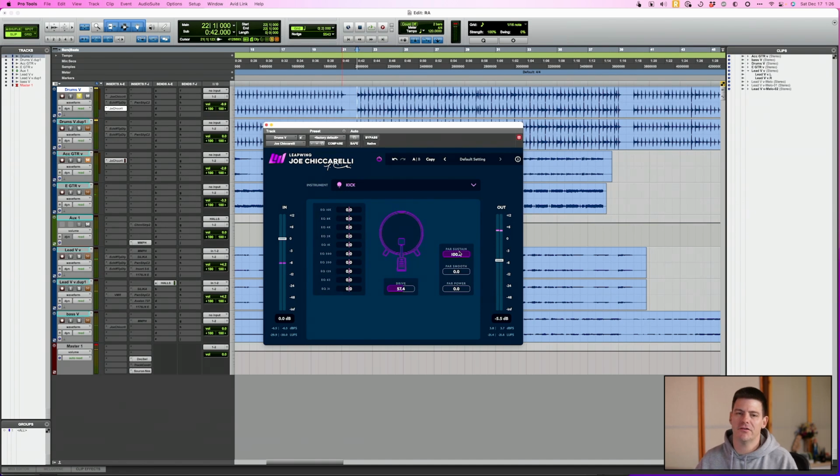Like even that parallel sustain, you hear even the kick starts sustaining a little bit. So they actually kind of mean what they say. That parallel power just gives that crazy 1176 kind of compression. And I just love this plugin.